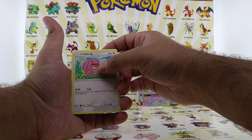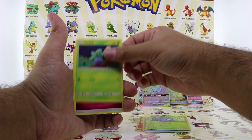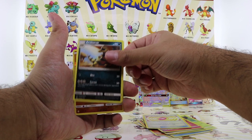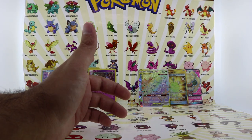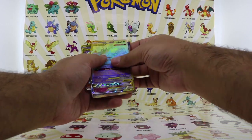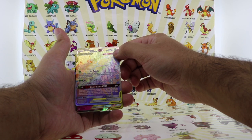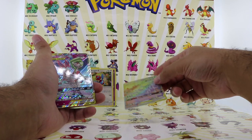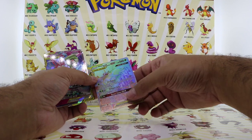Lickitung, Litten, Krabby, Tangela, Oddish, Energy, Togetic, Fairy Charm, Krogorok, Rayola Reverse, and a Marowak. Guys, let's just look through all the cards that we got. And this is unbelievable, guys. We got a tag team hyper rare Pheromosa and Buzzwole tag team ultra beast card. Look at the HP level. 260. Beast Game GX, Elegant Soul, Jet Punch.